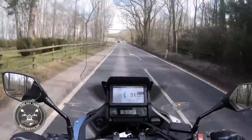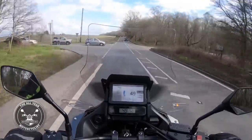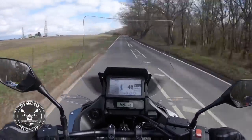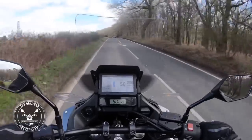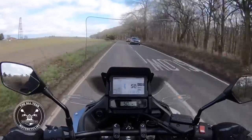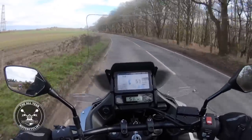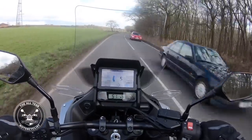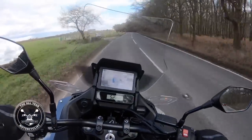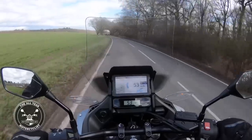But this is a very comfortable bike, though I do feel like it's shoving my bottom forward a little bit. But I do sort of like it. I must remember, when I get into traffic, standing still, not to rev the engine, otherwise I'll be straight into the back of the traffic.